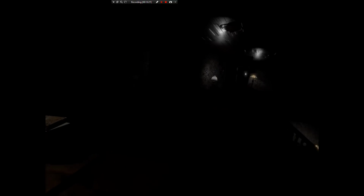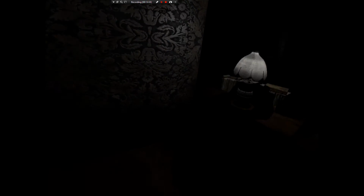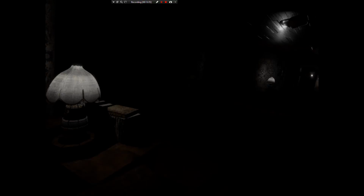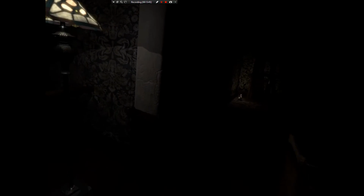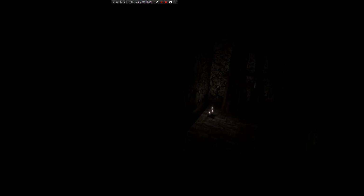This is really cool, but again, it is kind of a shame that it is so dark that you almost can't see stuff. Let's see, can I go over to the right, or do I have to go over to the left? Okay, so it's funneling me down a path.